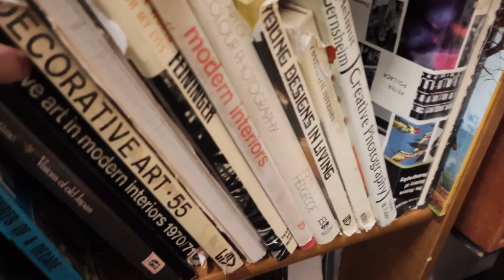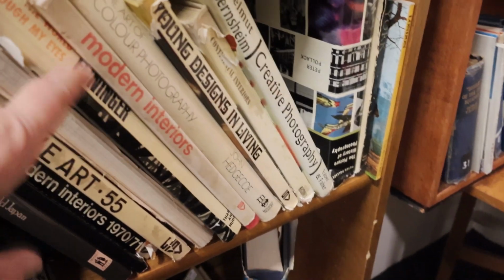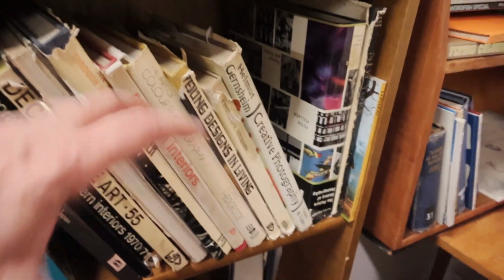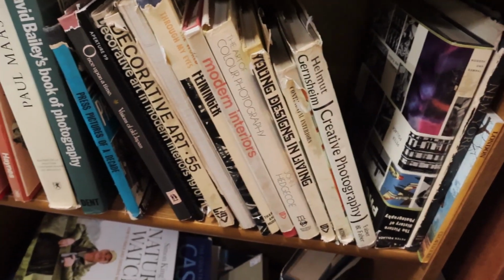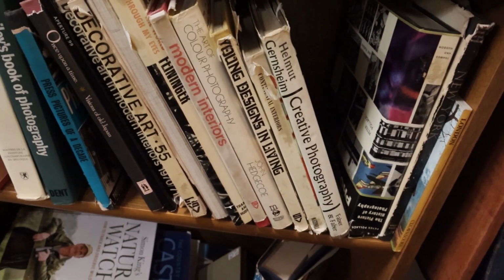I saw some books here. If you can see, decorative art, modern interior, 70-71. Modern interiors, continental interiors, young designs, and yeah. But they want £50, most of £50 each for them. So yeah, they're staying there, sadly. But they've got some nice glass in them. I did have a look.